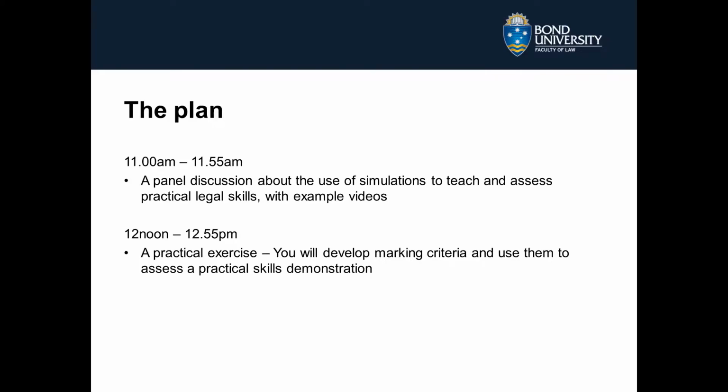So the plan for the session today, we've got just under 2 hours. So the first hour, up until about midday, we're going to be having a panel discussion around the use of simulations to teach and assess practical legal skills, and we'll be showing some example videos so you can actually see some of our students and academics at work in teaching and assessing skills. In the second hour of the session, we'll be conducting a practical exercise. We're going to have a chat about what kinds of marking criteria we might use to assess advocacy skills. We're going to show a video of a student demonstrating their advocacy skills, and we're going to have a go at assessing them ourselves, and we'll have a conversation about how that exercise went.